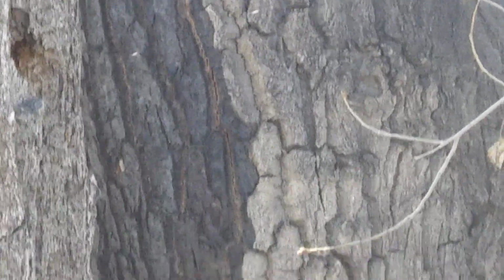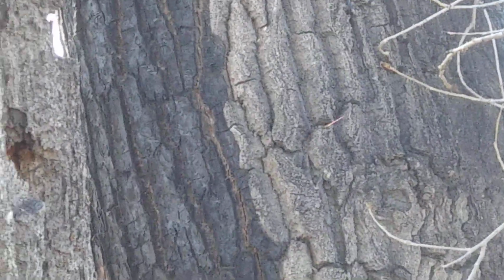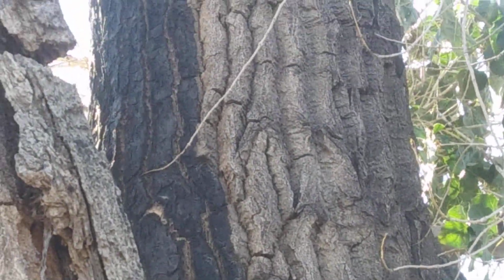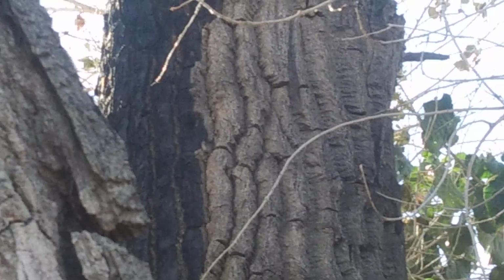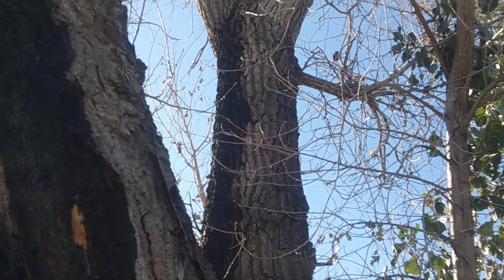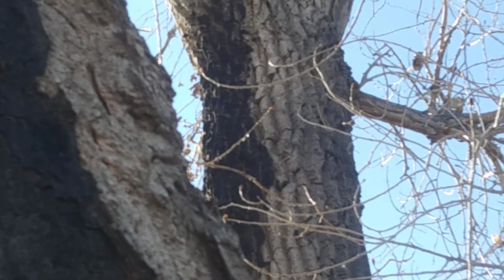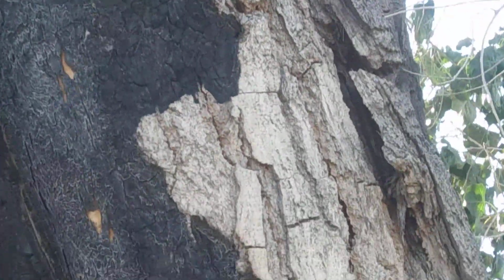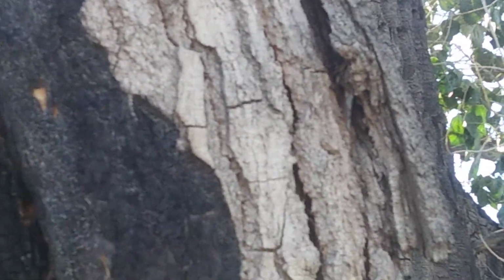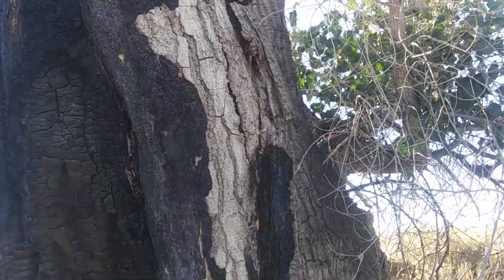Fire don't burn a straight line up the side of a tree. Or even curvy lines for that matter. This here, how it curves. Even though it's not a straight line, the fact that there's a clear line between the burn and unburn, fire don't do that.